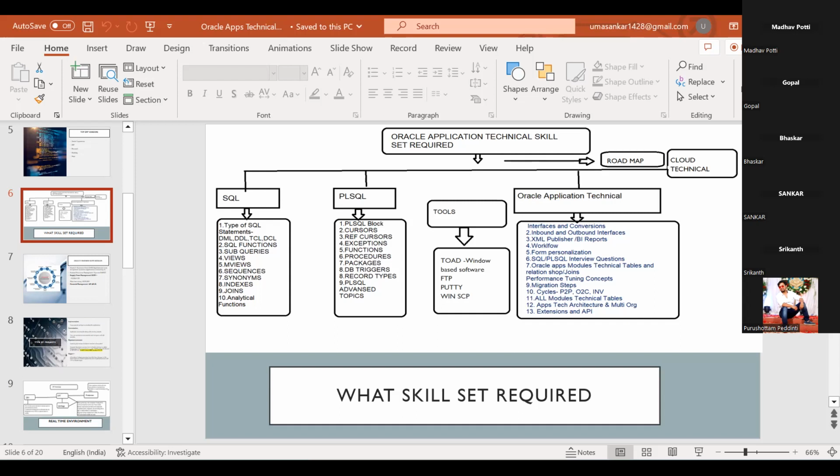Putty, WinSCP or the FTP tool, you can move the files from one server to another server. By learning this course, you can easily crack the interview within 45 days, because Oracle ERP is a rare skill set compared to the others.